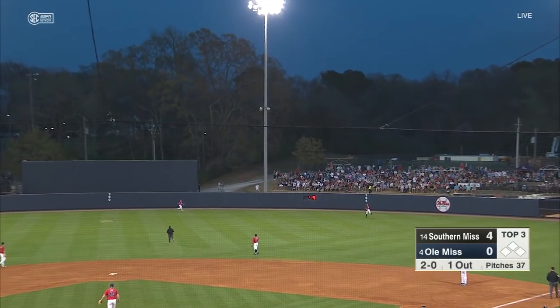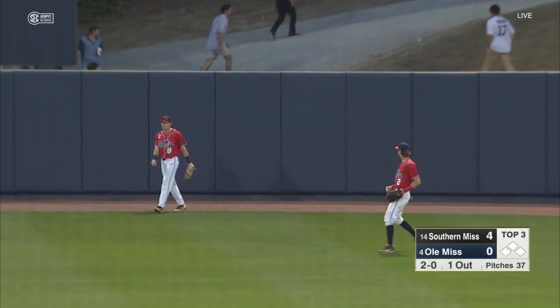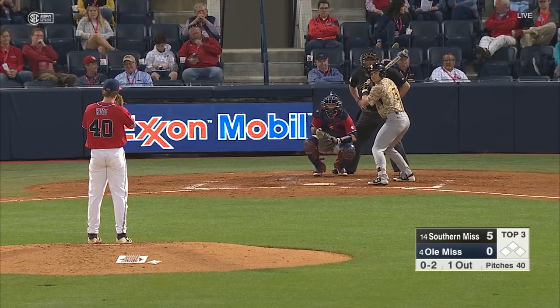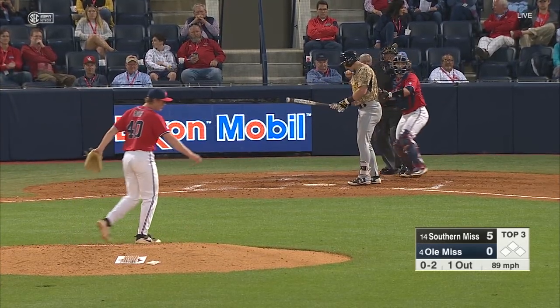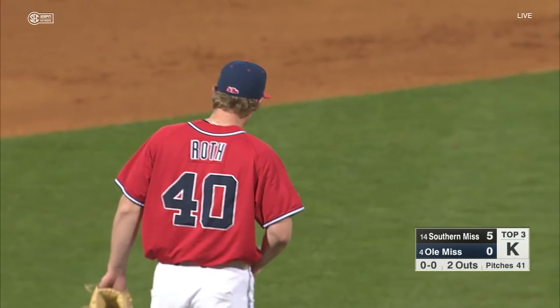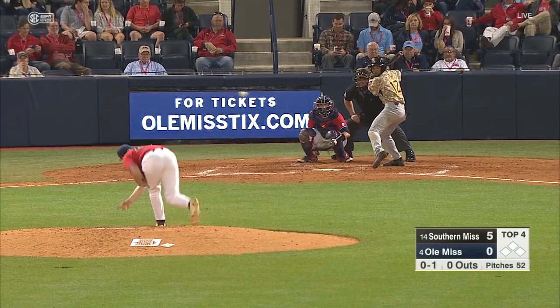Fly ball, right center field, Golson on the run. That is the second of the night for Hunter Slater, and it's 5-0. Hunter Slater hit 4 home runs all of last season. He's got 6 tonight. Keating chases one up and out of the zone for a strikeout. He's also got 5 strikeouts in the ballgame.